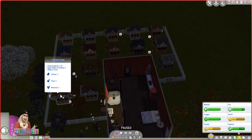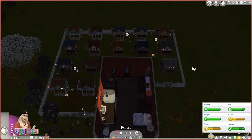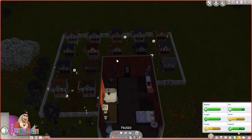They may not be happy, and she may not be happy, but this challenge is officially complete. Took us 6.5 weeks to get 100 chickens. We have 36 chicks, and it looks like we have also 18 more eggs incubating. Challenge complete. If you try this, let me know how long it took you.